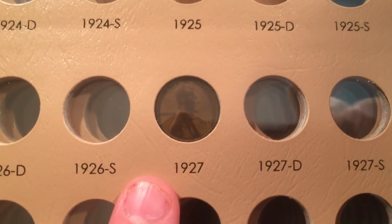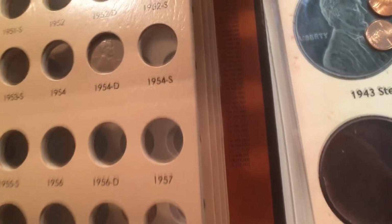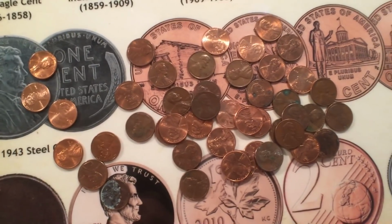Alright, so other than those two wheat pennies, we only got one other coin, which I can't even remember the date of now. But guys, take a look at this. This is the 27, now that it's put in the collection. We have the 44. Oh, and I can't forget about that 34 that we found just one roll ago. It's crazy to think that. And then the 54 and 55 Denver. So we're only about 11 rolls into the box. We still have about 39 to go, and we're doing great so far.